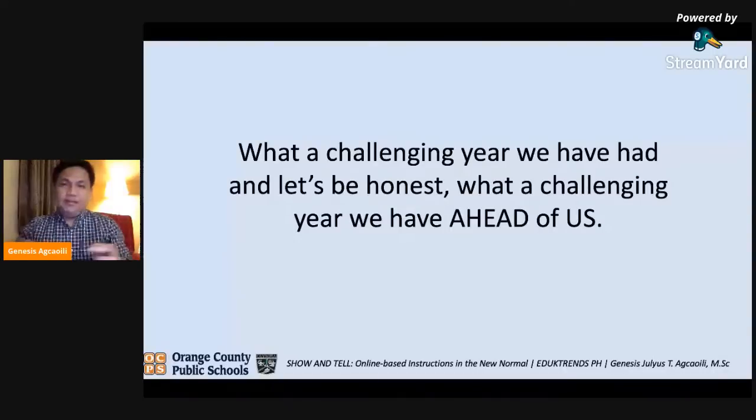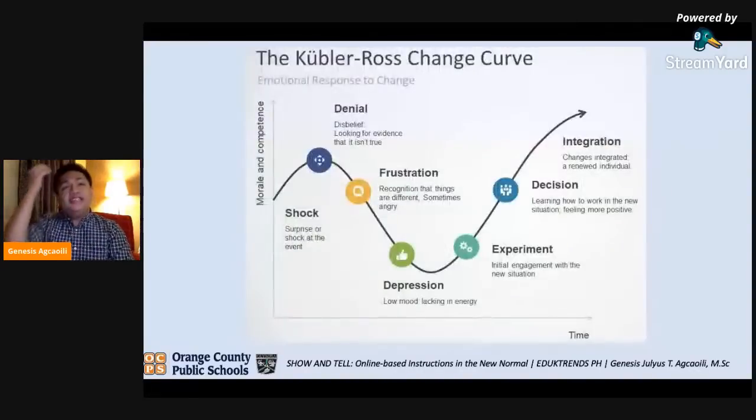So, kumbaga, in this moment, tayo po pa rin magtutulungan. Teachers, we're building up a community to help each other, to carry each other, so that every teacher will be successful. And once the teachers are successful, the students will also be successful. So since we are talking about that change, some of us have to undergo these steps. Kumbaga, kung sa pag-move on, di ba, merong iba't ibang mga levels yon. Ganun din po sa nangyayari ngayon sa ating educational system. So let me present to you the Kubler-Ross change curve kung saan nag-start din sa shock. Okay?